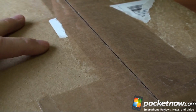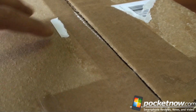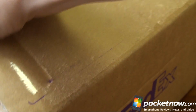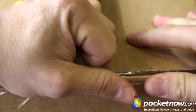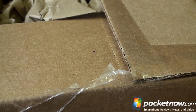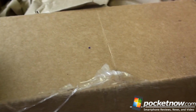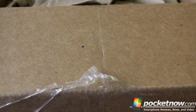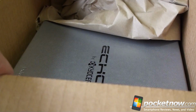Alrighty, let's get this open, and thanks to Sprint for sending us a unit to review. Let's see what we have inside. Now, Kyocera isn't exactly known for smartphones. In fact, this is one of their first smartphones, and they're really hitting the ground running with a dual-screened Android phone. Quite a big deal for their first phone. They didn't go to a standard slate. They just went to something a lot bigger than that. So let's pull out all of this stuff.